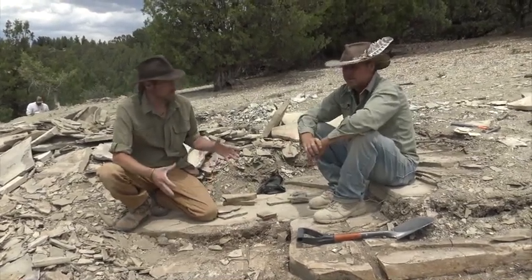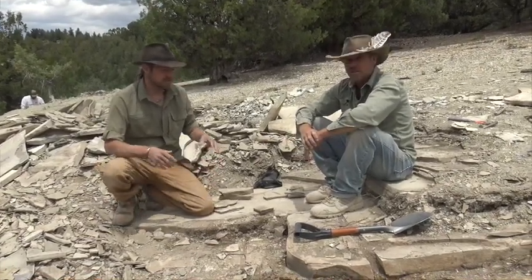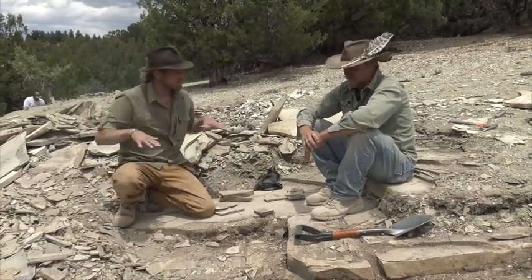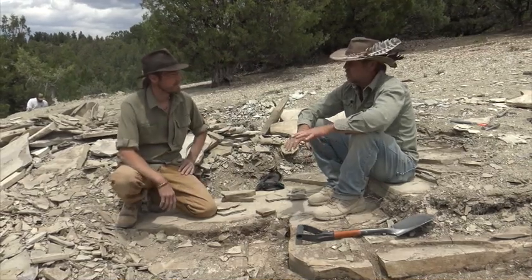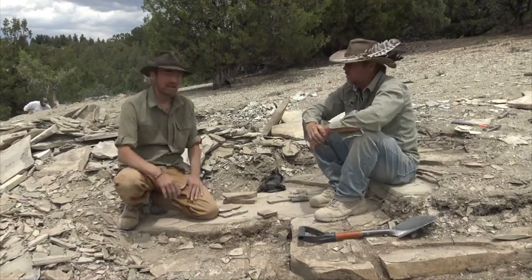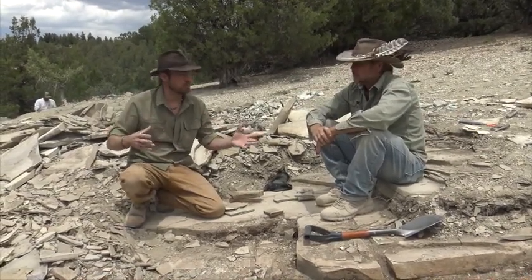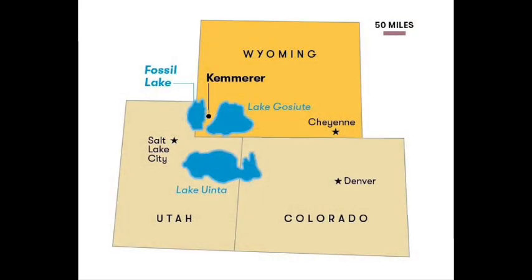So, what period of time are we hanging out in? You seeing this about 40 million years? About 40 million years. So, is this like a massive lake? This was a massive lake. This was called Lake Uinta. This lake was 150 miles long and 80 miles wide. And that's one of three or four lakes within the Green River Formation. You've got Fossil Lake, Lake Gosiute, and Lake Uinta. Those lakes are home to some of the best preserved fossils in all of the United States. The preservation is incredible.